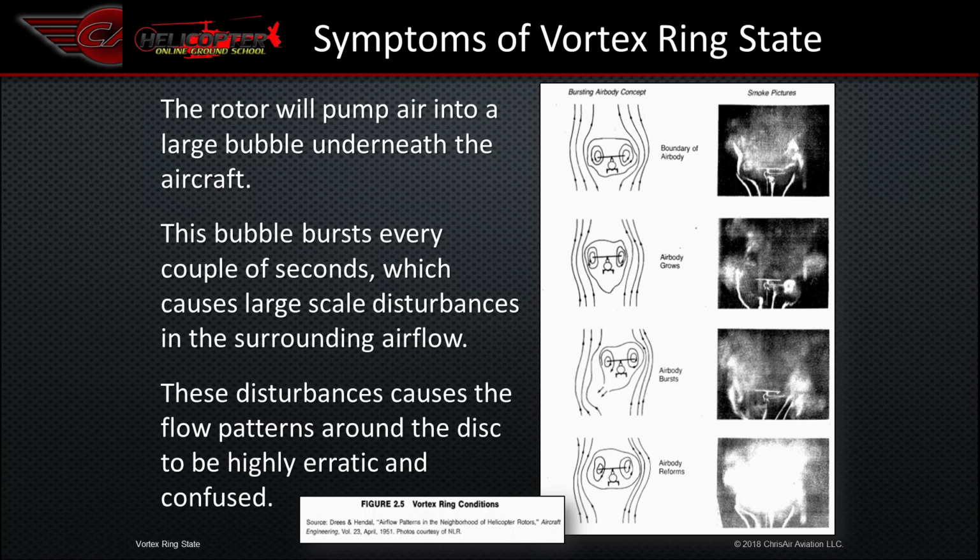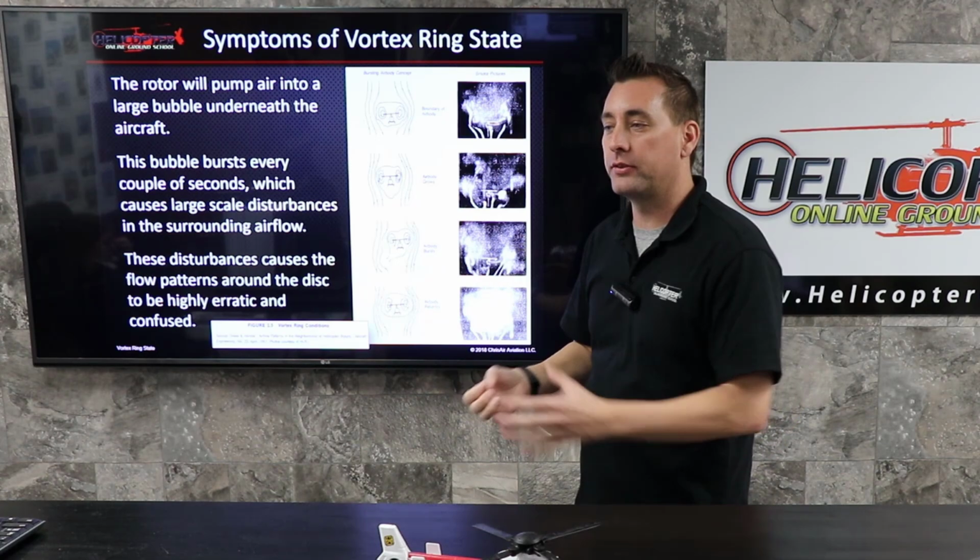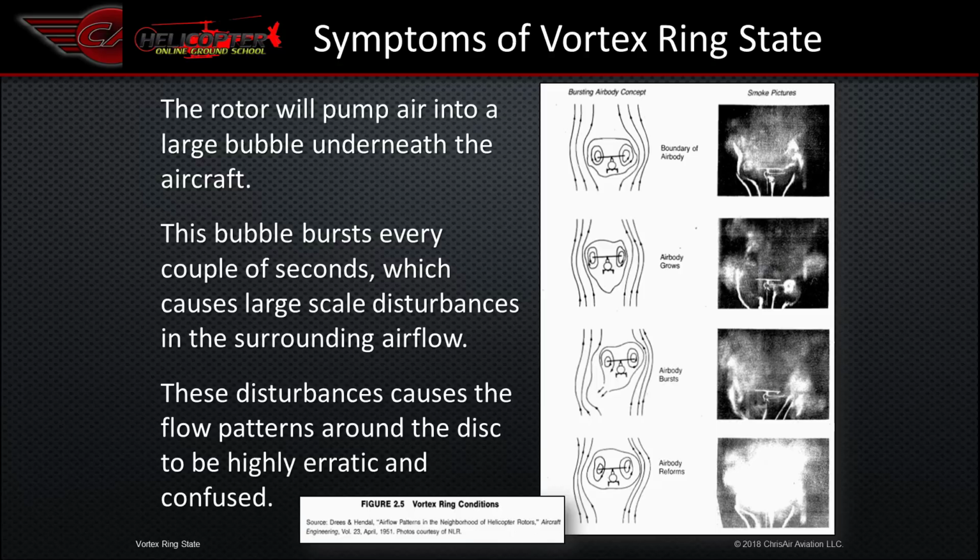So as you're starting to get in that vortex ring state, you can see it's actually developing a bubble around you. What's going to happen is as it continues to push more and more air into it, it's like any other balloon or a bubble. Eventually, if you get enough air into it, it's going to pop. So that's what we're showing here. As it increases in size, eventually it's going to pop. Does that every few seconds. And these disturbances cause the flow patterns around the disc to be highly erratic and confused.